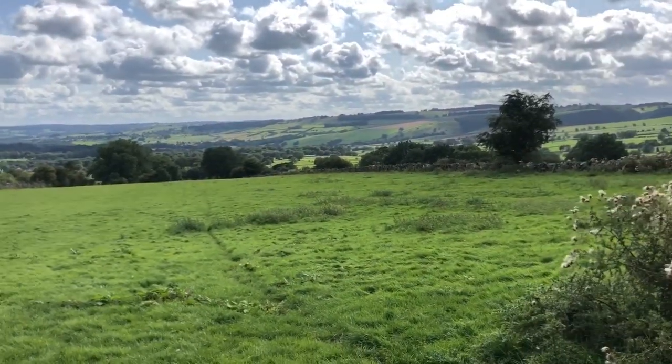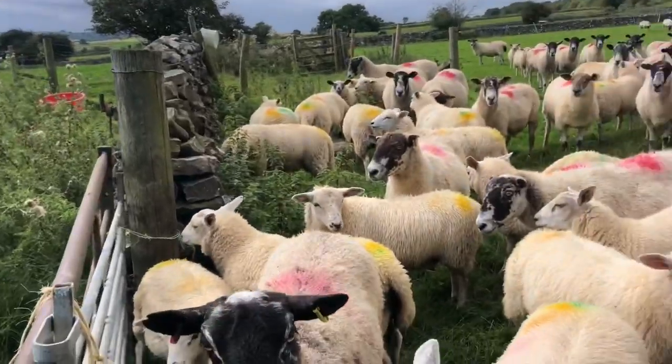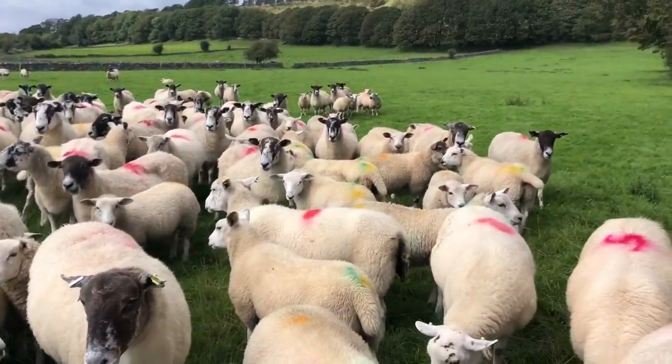We're going to let the sheep into a new field just now. So they're ready. They're waiting to go.